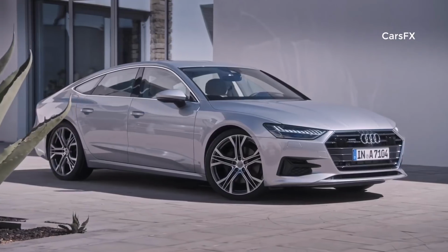You and I are going to take a first look at Audi's new A7. We'll look under the skin and take a look at this dazzling new design.